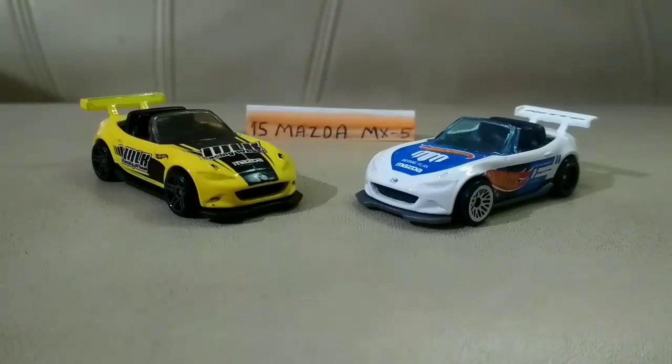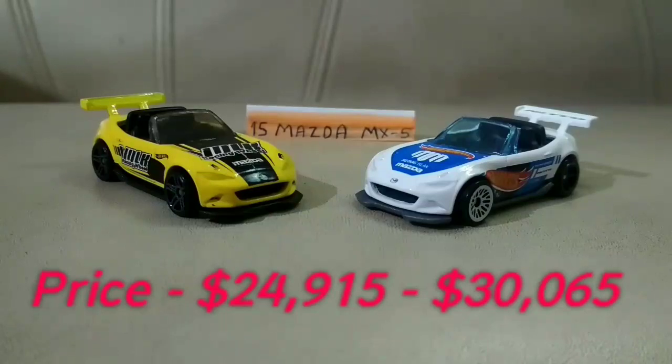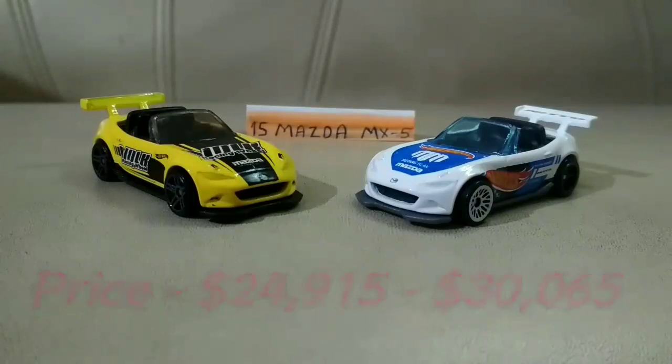Well, coming up to the last, that's the price. Major people, get over here. The price of this car actually begins at $24,915 to $30,065, which is, yup, a little bit costly if you want to roll with these.